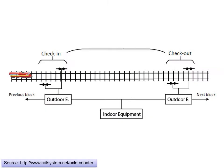A counting head, or detection point, is installed at each end of the section. And as each train axle passes the counting head at the start of the section, a counter will increment. A detection point comprises two independent sensors. Therefore, the device can detect the direction and speed of the train by the order and time in which the sensors are passed. As the train passes a similar counting head at the end of the section, the counter compares the count at the end of the section with that recorded at the beginning, and if the two counts are the same, the section is presumed to be clear for a second train.